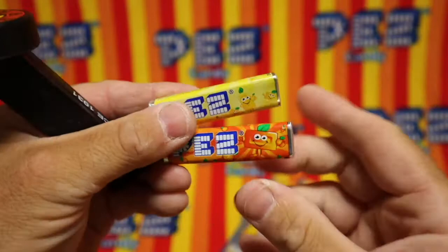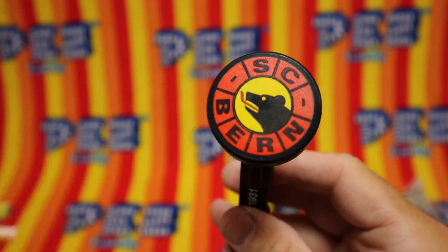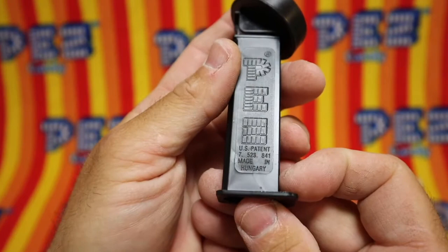Comes with orange and lemon candy. Pez, the greatest candy in the world, and a dispenser that you can play with. This is on a 7.5 made in Hungary stem since 1931.